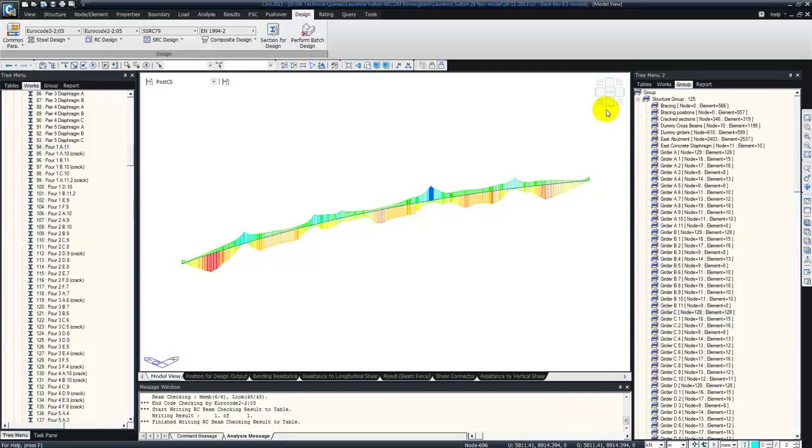A very good guidance for steel bridges that we can follow is the Steel Construction Institute manual, and also the Eurocode 4 design guide by Thomas Telford.